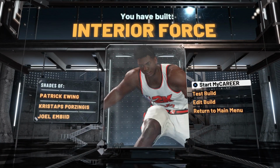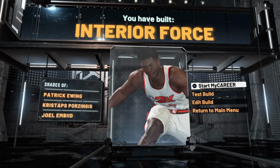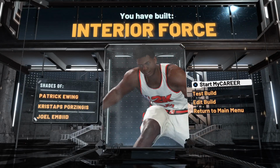Now I know it can't necessarily shoot threes, but the post hooking itself is so dangerous, and you can basically post hook from the 3-point line, so that in itself is considered a post hook to me. And with that being said, guys, that is the third best shooting center build in the game, and we'll move on to the second one that I have here.